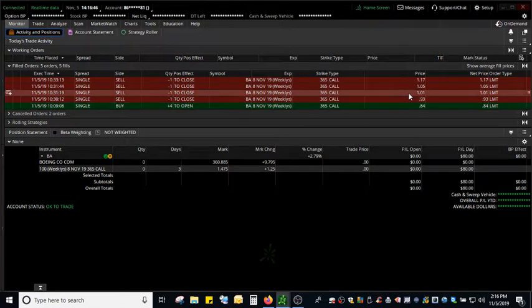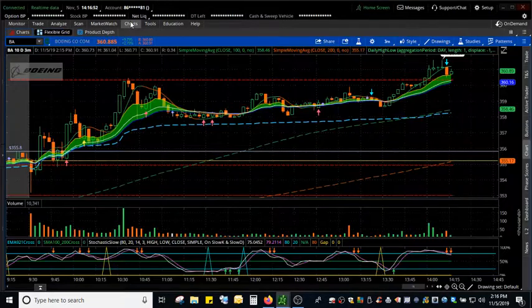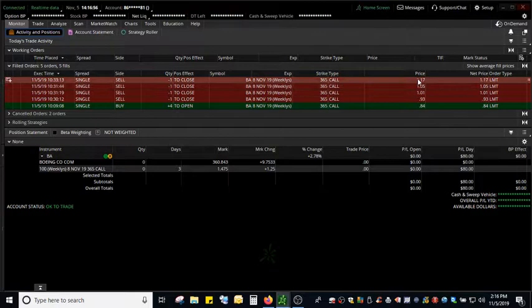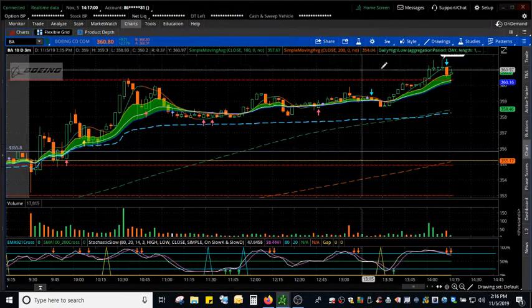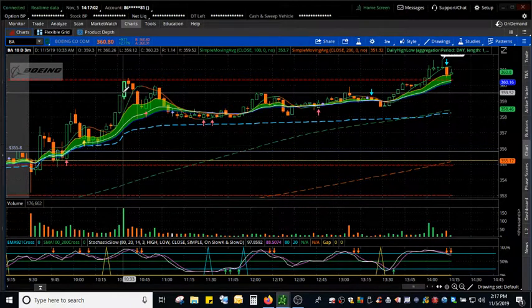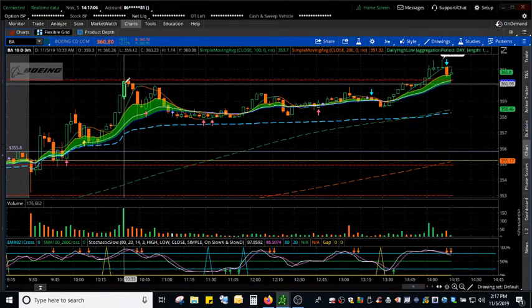What happened was I put a sell order in, and it went ahead and hit it. I was actually on the phone when that happened, so I wasn't really babysitting it that close. And then I put another sell order in at 117, and it sold at 10:33, right at the open of this candle.